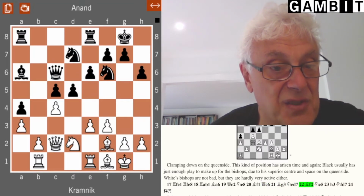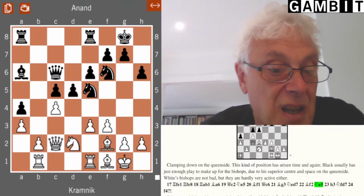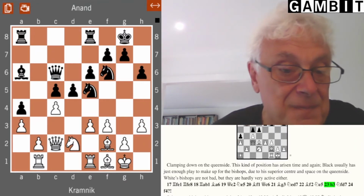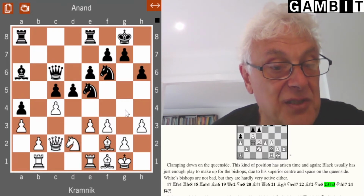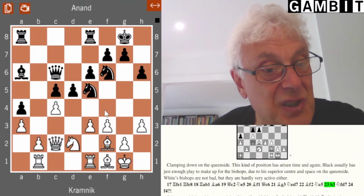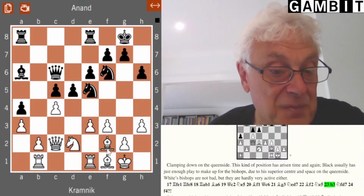So white just manoeuvres around. Black is content to repeat, and white tries to find some way to improve his position. The point of this move is white actually wants to play f4 without allowing the knight to come to g4. And f4 is a bit of a double-edged move, because it's not exactly what white wants to do, but if he wants to make progress, it's going to be quite difficult to do anything else.